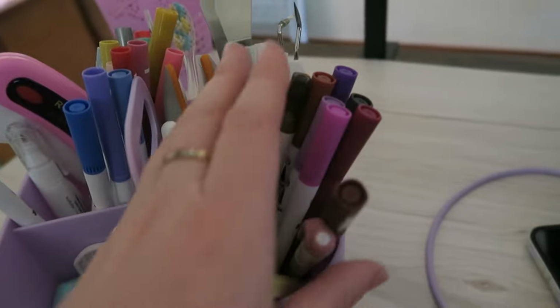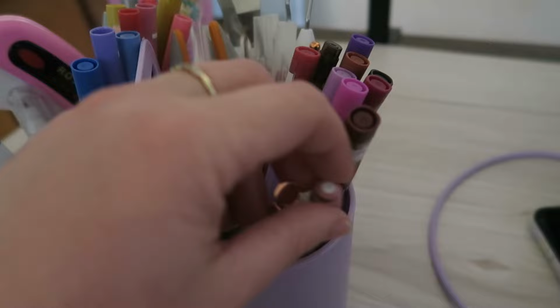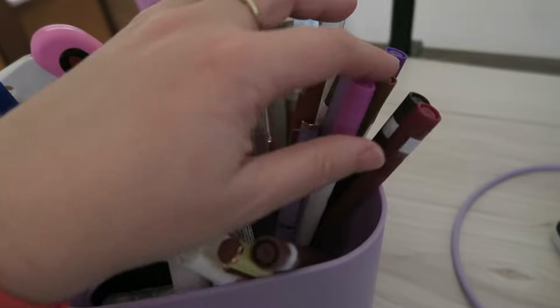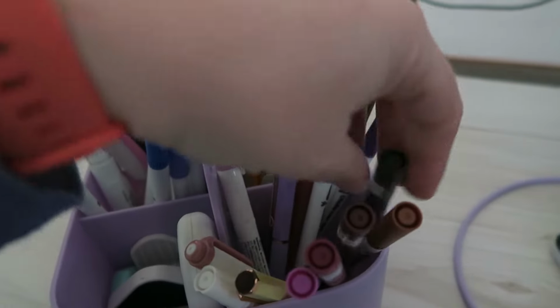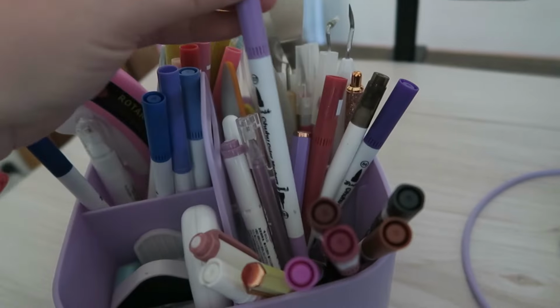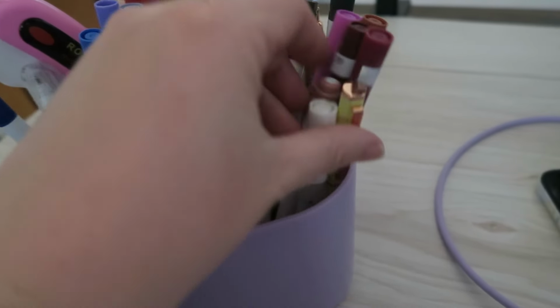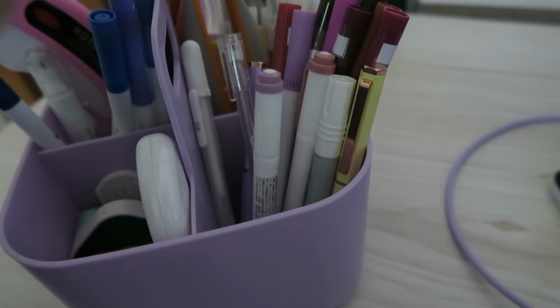Over here is the pens that I'm currently using for my layouts, whether it be my 2026 pens, those ones there, or we've got my November setup, and then we've got October ones still in here, just the pens that I'm currently using so I know where they are. And then I've also got a couple of white pens in here, like white gel pens, just in case I need them.